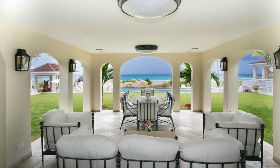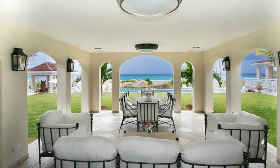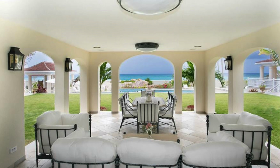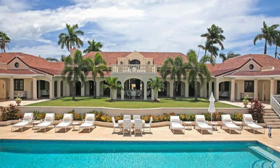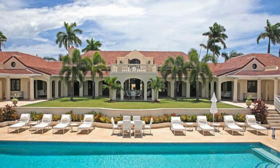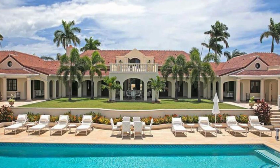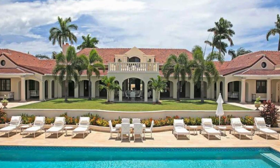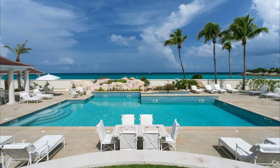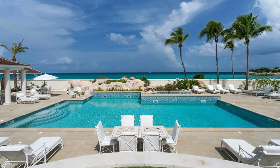The property's grounds are just as spectacular as its interior, with plenty of outdoor entertaining areas like the covered pavilion, which offers shade from the sun, because the annual temperatures on the island rarely fall below 90 degrees. The villa is perched on the shores of Plum Bay within the gated community of Terres Basses on the west coast of St. Martin, an area known for its white sand beaches and glittering turquoise sea.